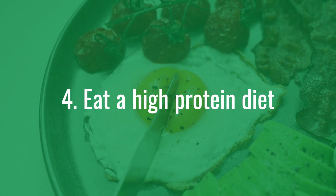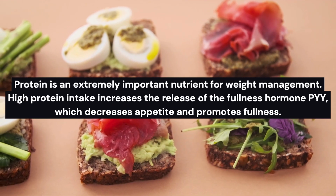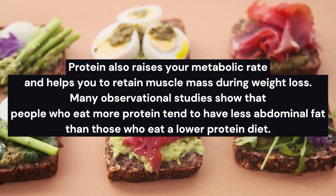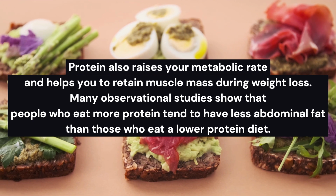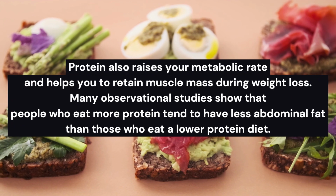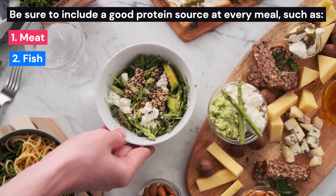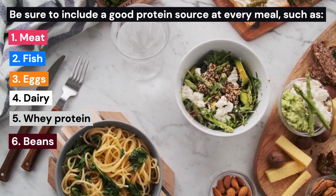Number 4. Eat a high-protein diet. Protein is an extremely important nutrient for weight management. High protein intake increases the release of the fullness hormone PYY, which decreases appetite and promotes fullness. Protein also raises your metabolic rate and helps you to retain muscle mass during weight loss. Many observational studies show that people who eat more protein tend to have less abdominal fat than those who eat a lower protein diet. Be sure to include a good protein source at every meal, such as meat, fish, eggs, dairy, whey protein, and beans.